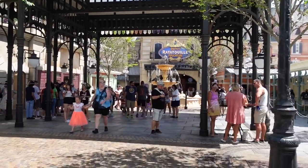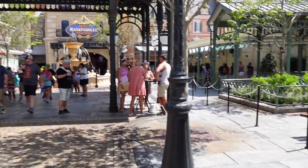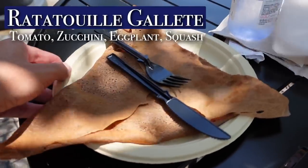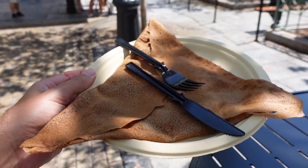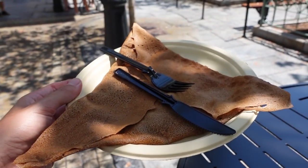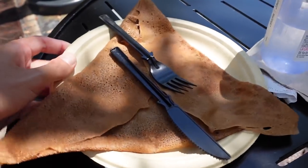We are here in France near the iconic Chef Gusteau's with Chef Remy. It only made sense to get the Ratatouille galette. This is eggplant, tomato, zucchini. This is a savory crepe. They serve sweet and savory, and the sweet is your typical hazelnut and the ice cream and stuff. This is from their savory menu.